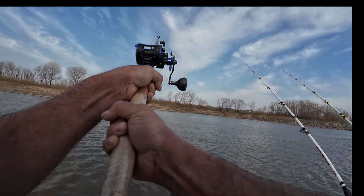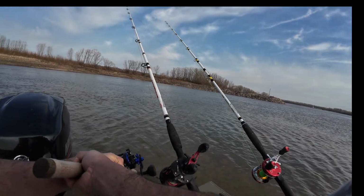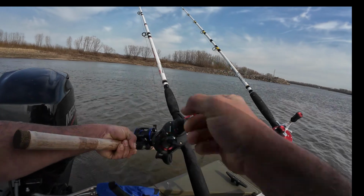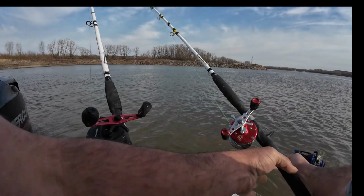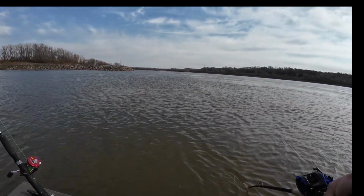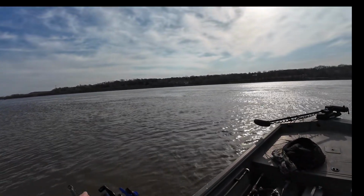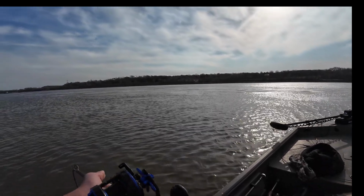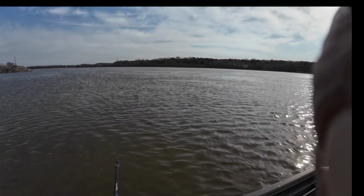He's a good fish. Let me get this thing around here where I can handle him. Boy, he's taking drag right there. Oh, my hand's weak right there. I didn't want to lose my pole. Now I can handle him. I got all kinds of stuff up here to... Hopefully you can see what's going on. I'm gonna point this camera down.